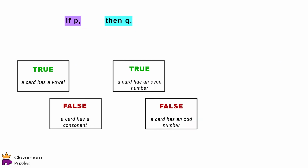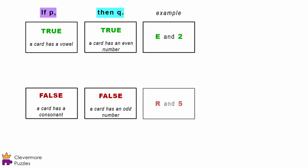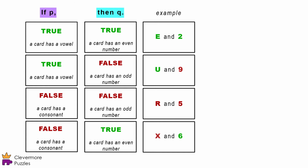In this case, they'd both be true if a card has a vowel and an even number, and they'd both be false if a card has a consonant and an odd number. Of course, it's possible for one to be true and the other false as well. For example, if a card has a vowel on one side and an odd number on the other, or if a card has a consonant on one side and an even number on the other.